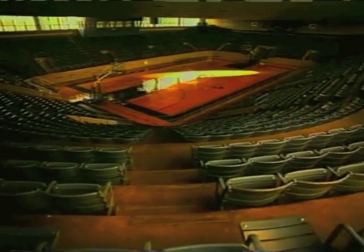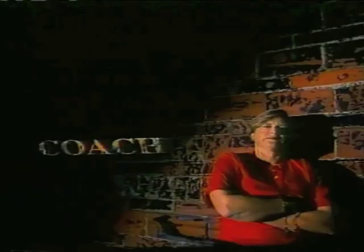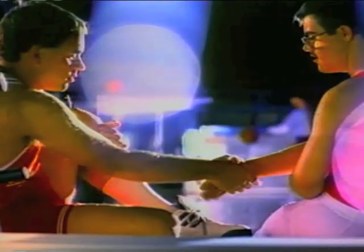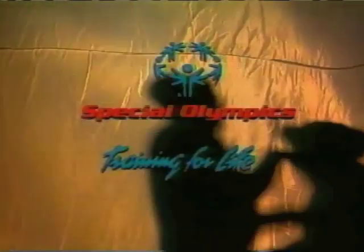This isn't just a gym. Look at what it does. It changes lives. This isn't just a coach. This coach helps build muscles, self-esteem. This isn't just a ball. It improves concentration, teamwork. This isn't just a sport. It's the way we train for life.